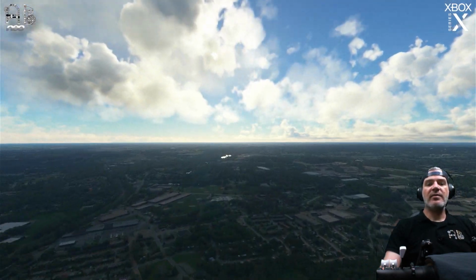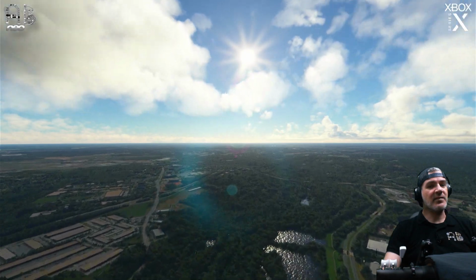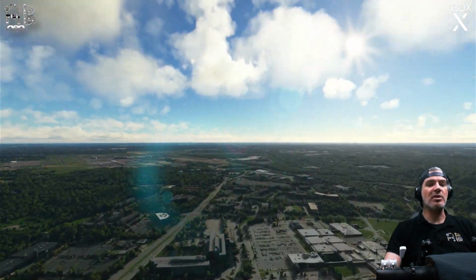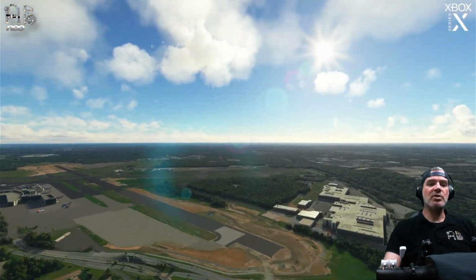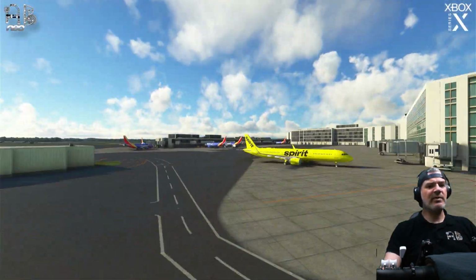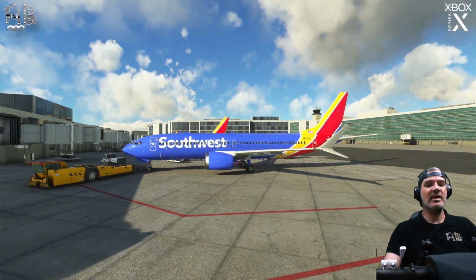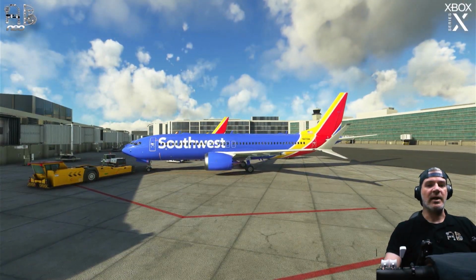Today we are flying from Baltimore down to Charlotte Douglas, and the 737 MAX 8 from Bredock 3D has made a return to the sim. We have had a few issues with sim update number 11, but there have been a few patches released and it seems to be flying okay. So without any further ado, let's get into the flight deck and get this flight underway.